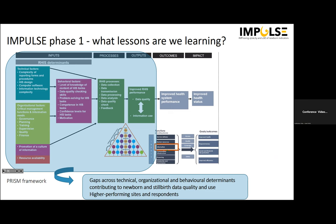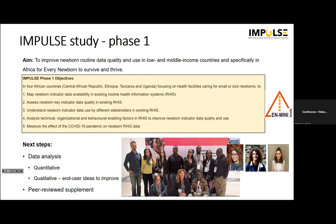to see if we can incorporate that into an intervention to test. As I've shared with you, the aim of the Impulse study overall is to improve newborn data quality, stillbirth data quality and use. In phase one, we've been using the EN mini tools as a baseline assessment to look at the current situation among these 146 sites. We're in the middle of data analysis now, both quantitative and qualitative, and asking end user ideas to improve. We're working towards a peer-reviewed supplement, and the picture here is my colleagues who are working on that right now.